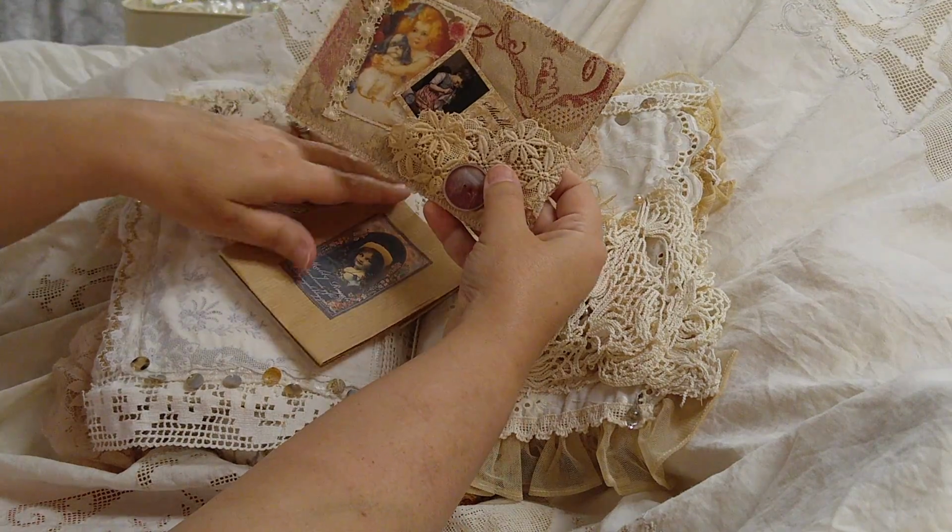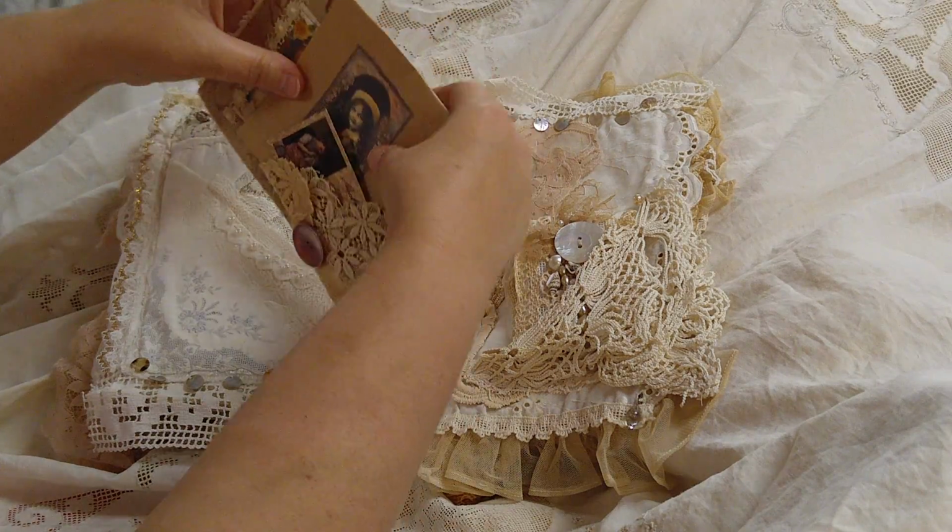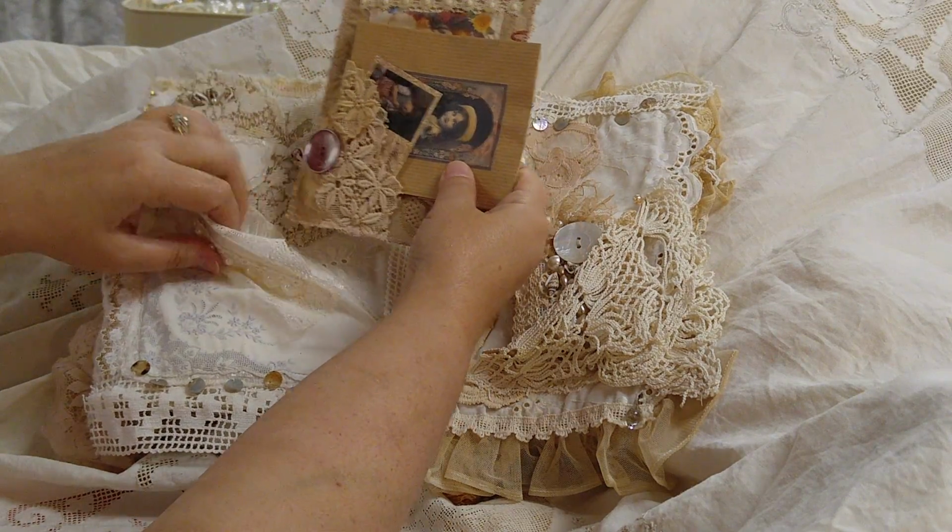Isn't that sweet? Just the most precious thing. She said, oh, I'll just tuck that in there. I wanted you to kind of see what I use on a daily basis. I was like, oh, I think it's a prize. I'm so excited.